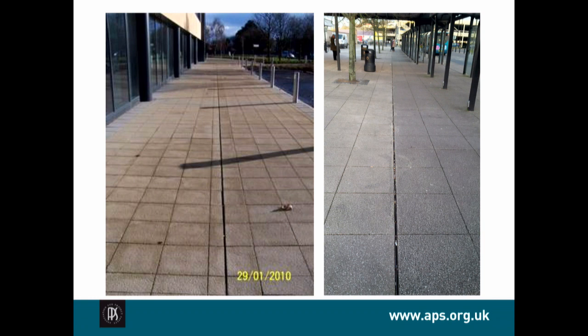Now, it might be that the contractor cut those safely and managed the risk, but the design choice means that the contractor had to manage the risk. Whereas if the drainage had modulated with the paving, as we can see on the right-hand side, there was no need to cut the paving. So you've eliminated the risk of silica dust by modulating the drainage with the paving.